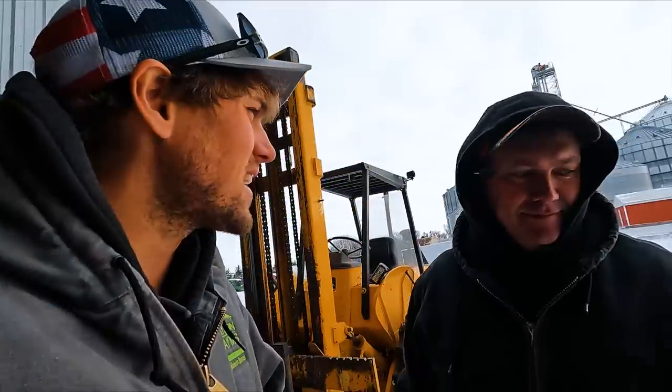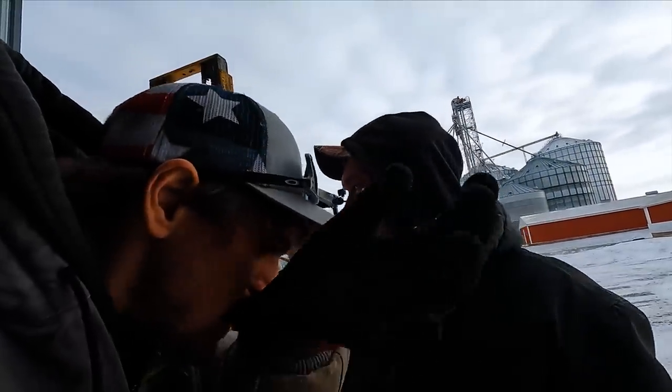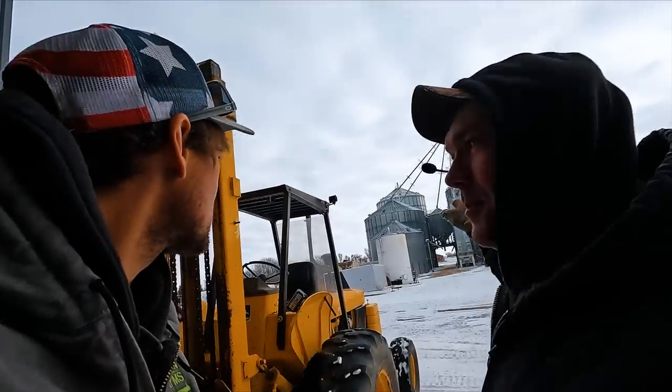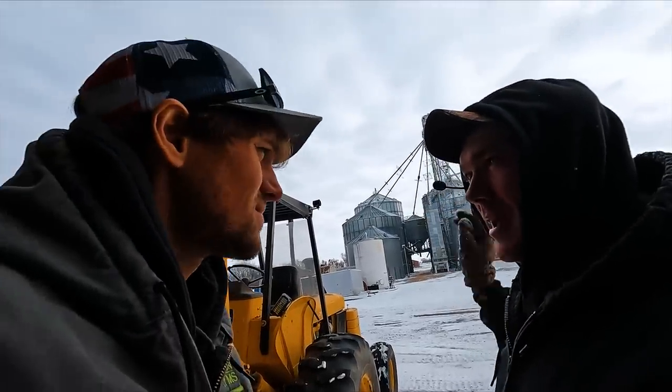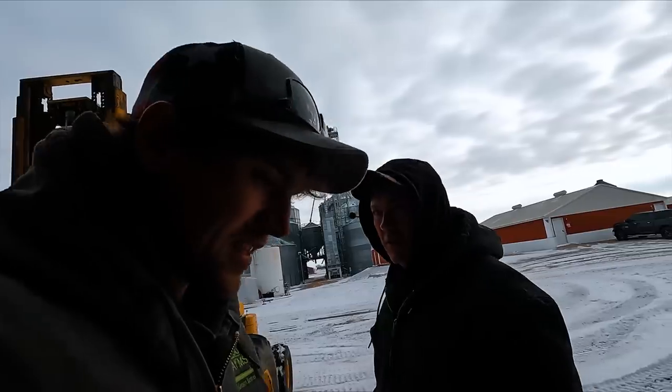Did get the bin site cleaned up. Yeah, supposed to haul corn a few days. And all the bolts from fixing the bin roofs are down there mixed in with all the chaff and the corn. I was thinking about that too.